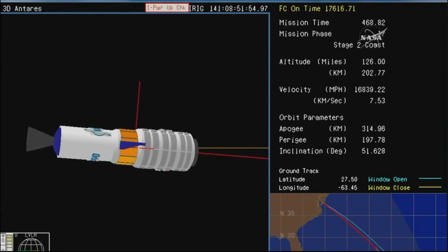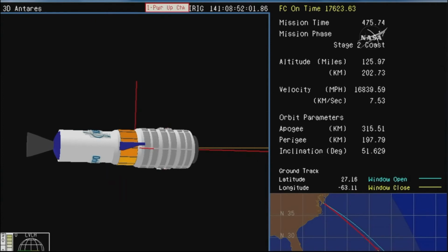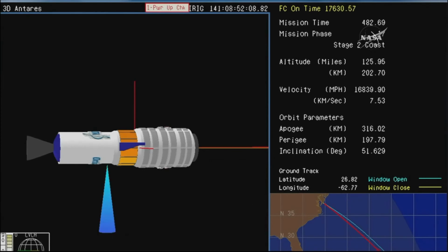Nominal avionics power systems all look good at this point. Power is nominal. Attitude remains nominal as we await payload separation. Power is still good. Attitude is nominal.